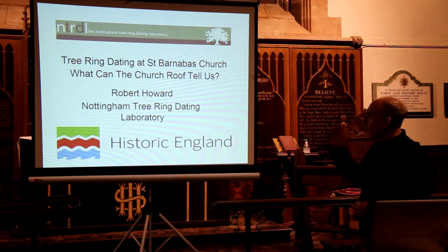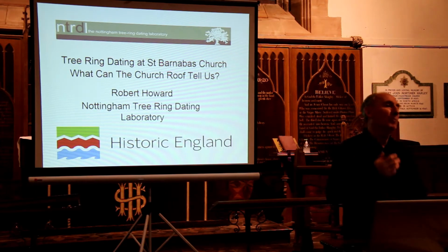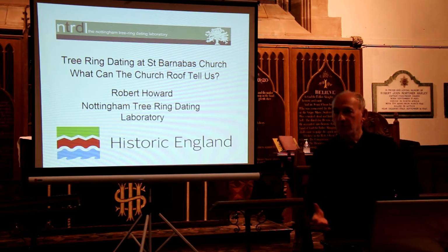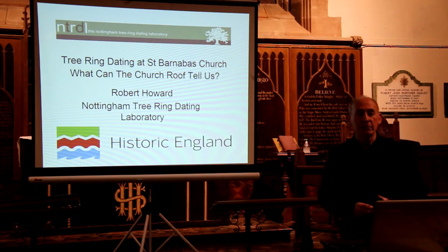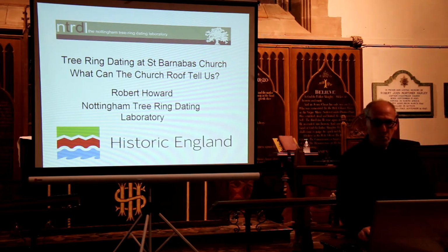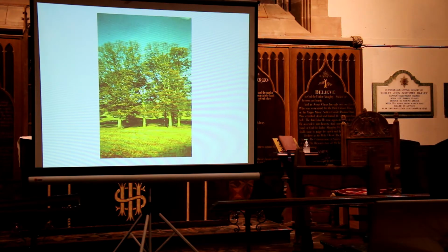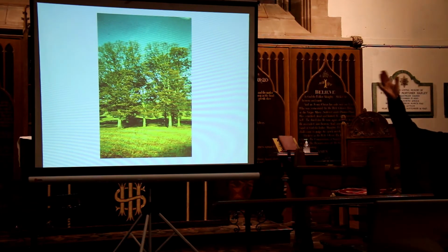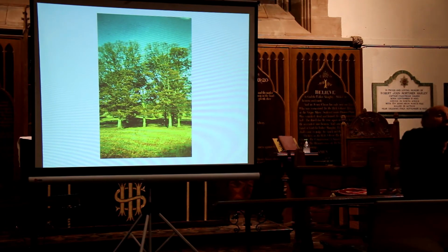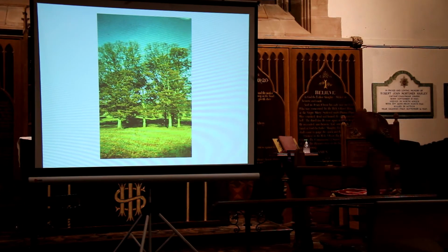So the tree ring dating laboratory, based in Nottingham, specialises in dating timbers, mostly timbers in historic buildings, churches, stately homes, etc. But you will see some other examples. Now, the raw material for our work is, of course, trees, particularly oak trees, and particularly oak timbers. The timbers that we see here, the main structural timbers of the hammer beams and the posts, etc., and the timbers in the roof itself are all oak. They've all been derived from oak trees.